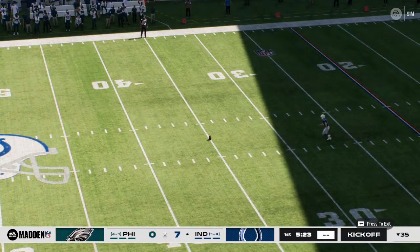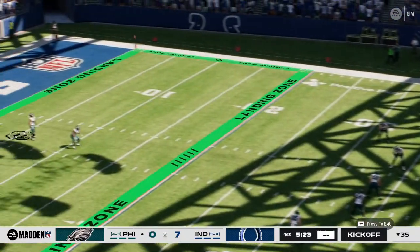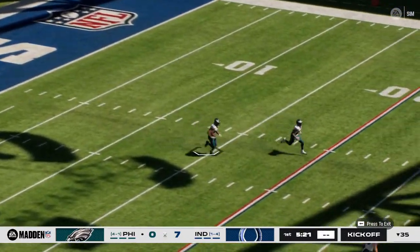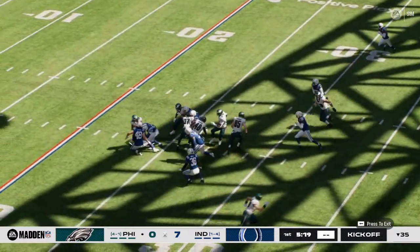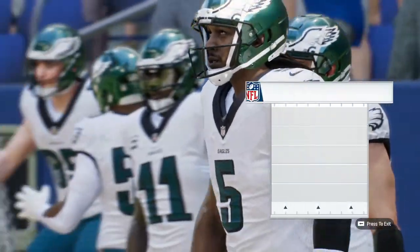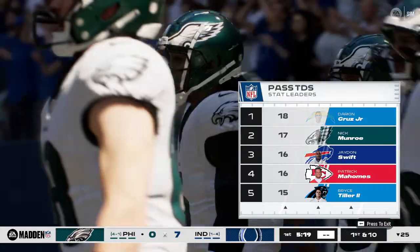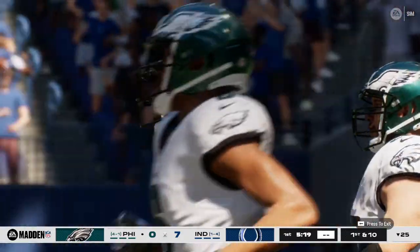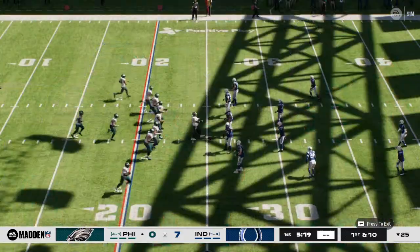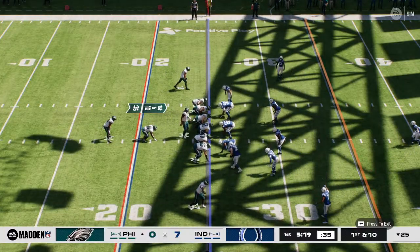So they throw the pick six. They'll get another shot at it now as this one's in the air. And able to get this out to the 25. The Eagles offense and their quarterback coming out for their second drive. And as you see on the graphic, he's right up there with the best in the league when it comes to throwing touchdowns. Currently second in the NFL at this point in the season.